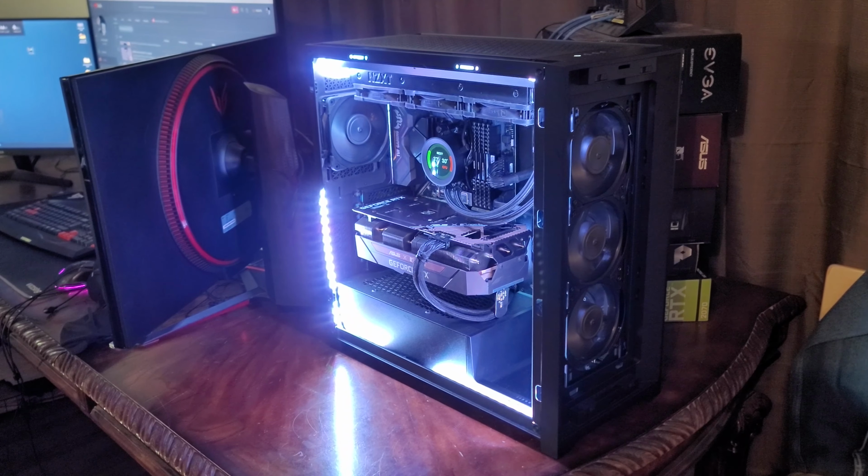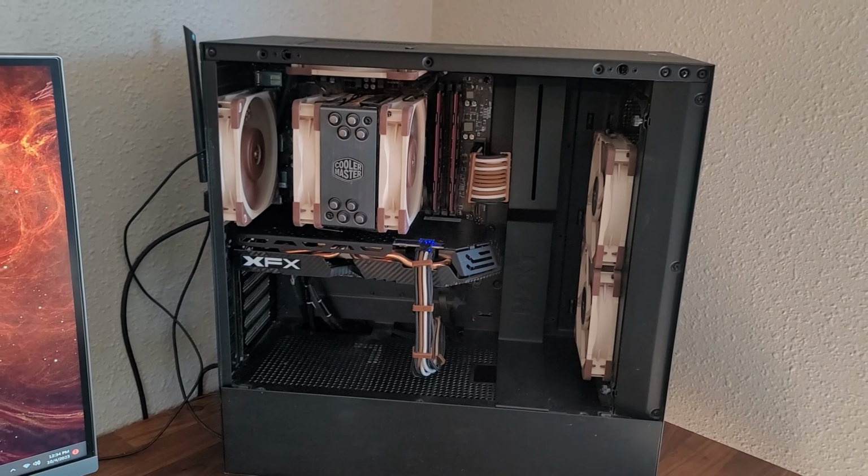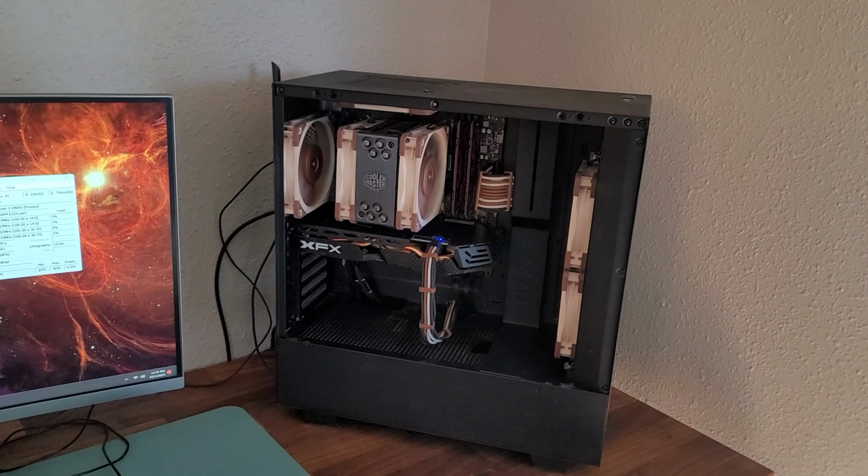Brace yourself, folks. Did you know that Noctua fans come in a color scheme so avant-garde that it's considered to be a fashion statement in some parallel universe? Yes, forget about the RGB lighting and the sleek, modern aesthetics. Noctua boldly declares, who needs flashy? We can have beige and brown.